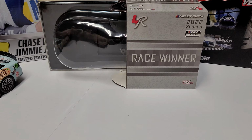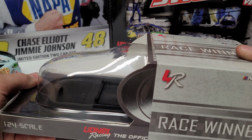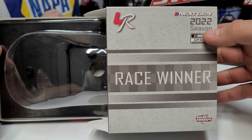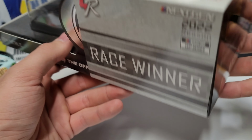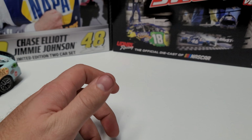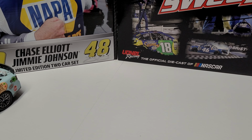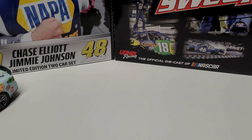Starting with our box, we have our standard Elite box underneath, but then we do have our Race Win sleeve here. So Race Win sleeve for the Cup Series 2022 season, and our production quantity is 716. So decent amount of Elites, honestly. The 716 is a high number, but I would not be surprised if it gets hard to find just because it was his last win in the 18 car. So who knows? Not really sure.